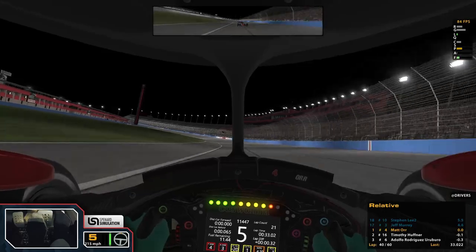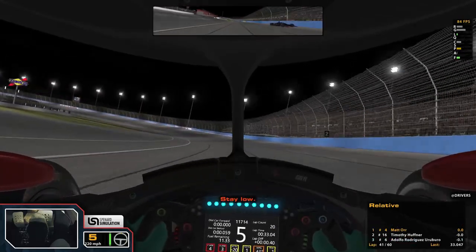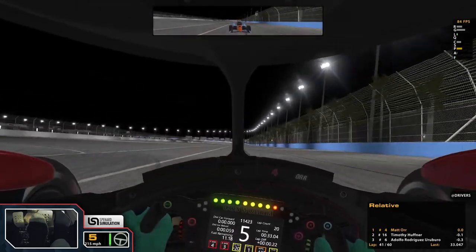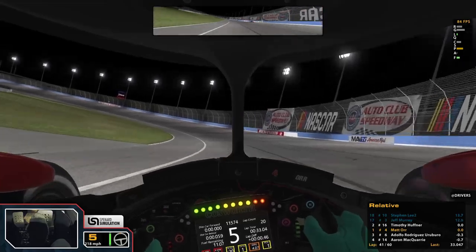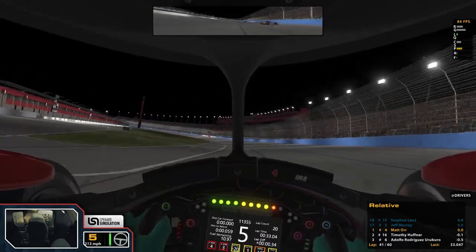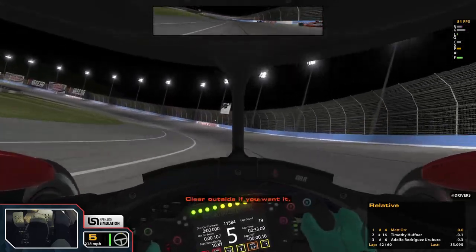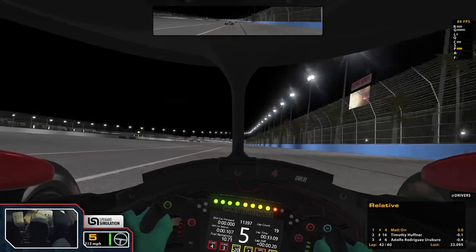You really need to back up and just time it just perfectly. The car outside. Come on, end up passing the leader here. Stay low. Outside. Clear. Car outside. So it's kind of funny, as overpowered as the high line is, the low line is also overpowered. Clear high. Outside. Clear outside if you want it. We do need to make sure we keep it low coming out of two.